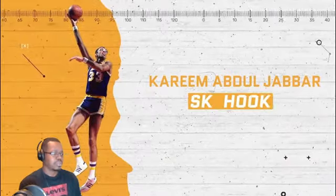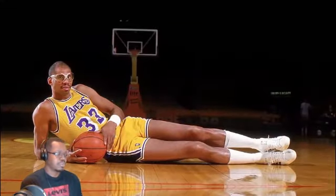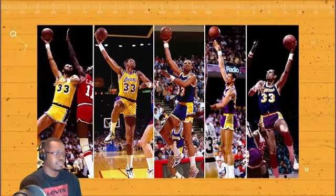Kareem Abdul-Jabbar, skyhook. Of course. You're the tallest person on the court with the longest wingspan, and you can release the ball from your hand at the highest point. You get a shot that can hardly ever be blocked. Many have tried, and many have failed. Only Wilt Chamberlain managed to block it on 2 occasions, but Kareem's skyhook was largely unguardable. There was just no point in trying to stop it. You can only try to stand as close to the guy as you can and hope he misses.